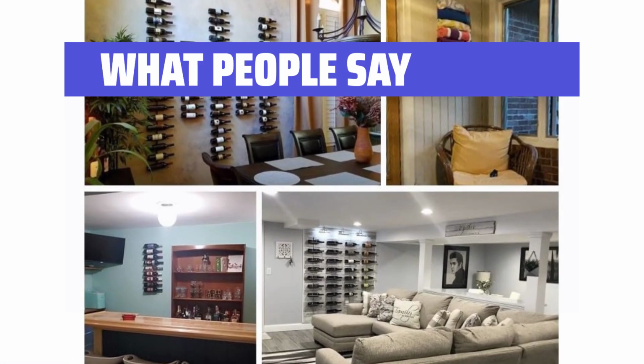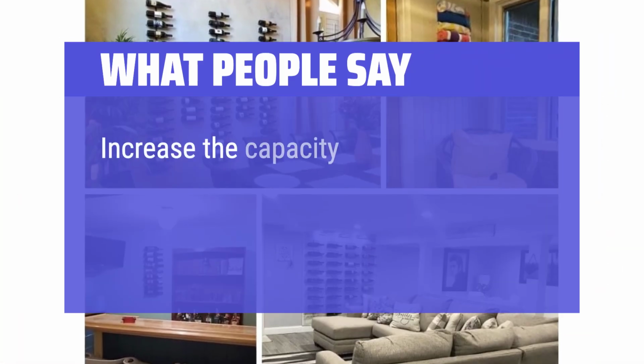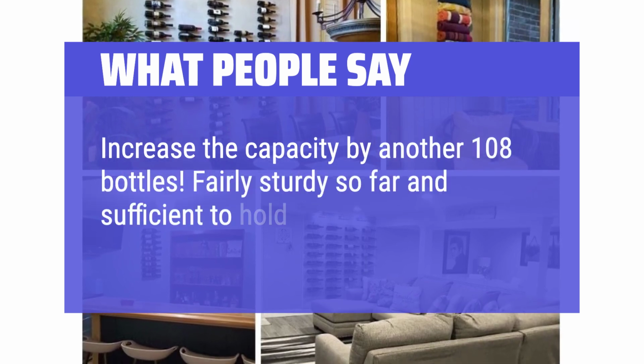What people say. Our bottles fit in it nicely, looks as good as the picture and is secure on the wall. Increase the capacity by another 108 bottles. Fairly sturdy so far and sufficient to hold my wine collection.